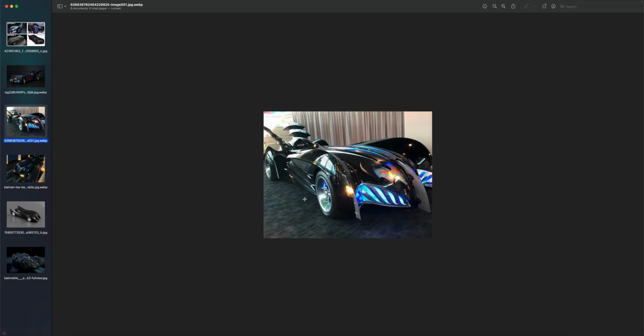Now, this car is gonna go for $1,500. That is not a small amount of money, plus shipping. So $1,500 for a 1/6 scale toy car that looks a lot like a toy from Toys R Us. It's a pass for me. So I'm definitely not gonna get this one.